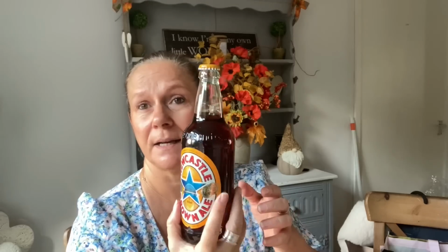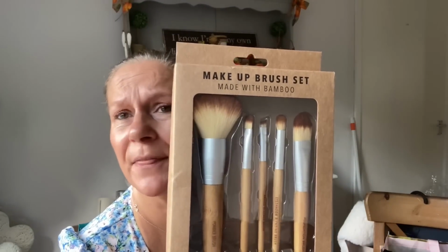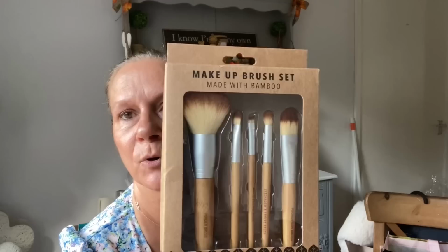So I picked up a Nuki Brown ale for Carl, 169. He likes a bottle of that. And I'm doing this in no particular order either. I picked up a bamboo makeup brush set, but it's not for makeup. I think I will use the odd brush, but I bought it to paint with because they're nice and soft. Let me just make sure they are nice and soft, not scratchy.